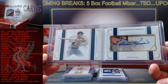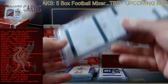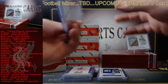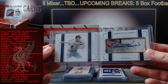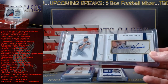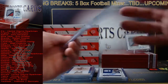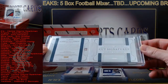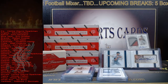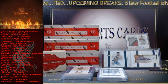There you go. Right into a top load. Not a ton of breakers putting these right in the top loads like this. We're going to protect that booklet. I'm not going to fold it any more than that. That is one and done. Into the sleeve. Into the top load. That is a nice Harmon Killebrew out of 49. Congratulations, Twinkies, Wade.